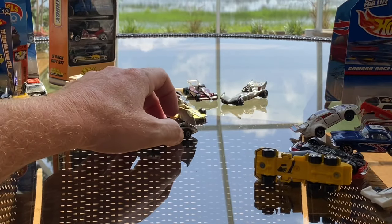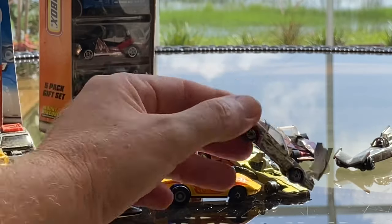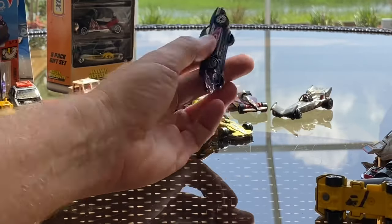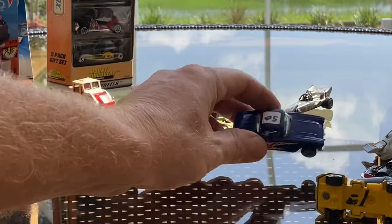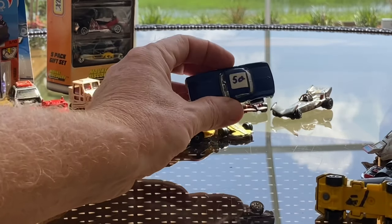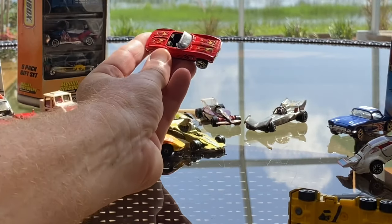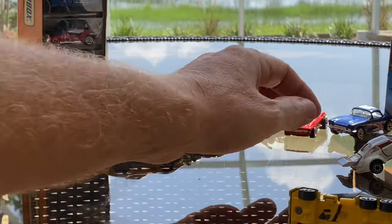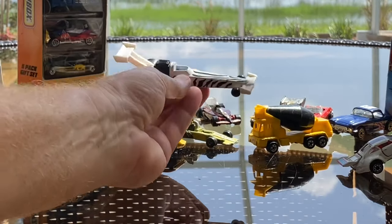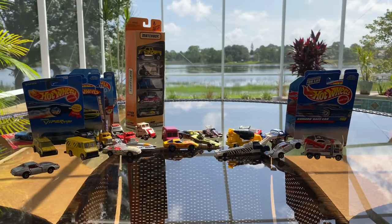Opening hood. Could see that tune poured in there. Nice. There's another Corvette. Matchbox, super fast. Unfortunately, these cars got price tags on them. But hey, we'll just pretend like they're numbers. And that other Corvette. It's a beauty. Cement truck. And we have a McDonald's dragster. So, not bad. But not enough.